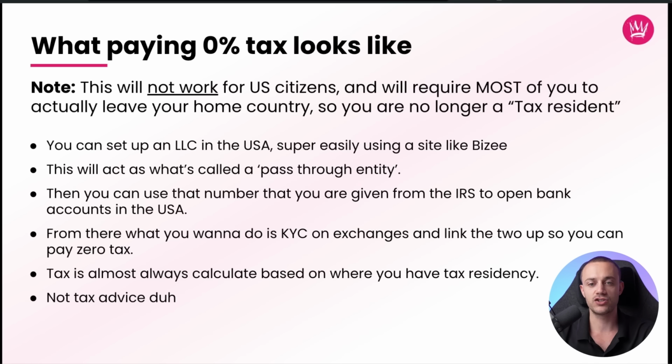So this is what paying 0% tax looks like. And again, this will not work for US citizens and will require most of you to actually leave your home country so you are no longer a tax resident, even if you're not from the US. This is not necessarily easy, but it works. All right, so what you can do is you can set up an LLC in the USA. It's super easy. You can use a site like Busy. So this is going to act as a pass-through entity, and then you can use the number you get with the LLC. You're given it from the IRS. You can use this to open a bank account or multiple bank accounts in the US.